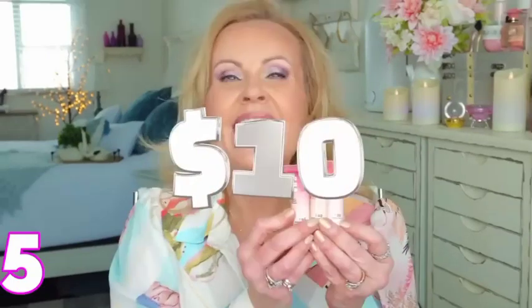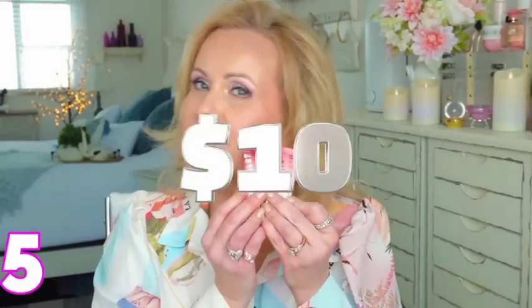Coming in at number 5 is what I have on today, which is the Milani Cheek Kiss blushes. And I actually mixed all three of these together today to get my blush. I adore these blushes. They're so pretty and they're so nice. Now I do have one that's called Berry Smooch. It's kind of more along the lines of a red. Rose Embrace is the next one. This is the one that I use the most.